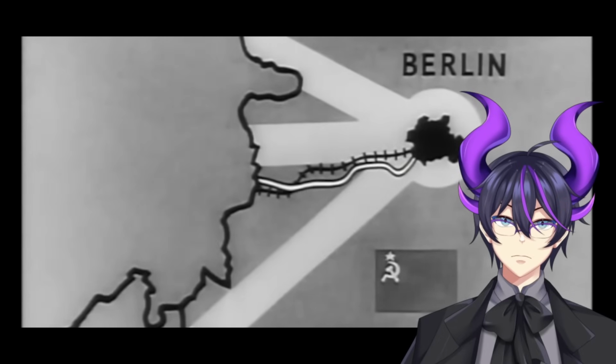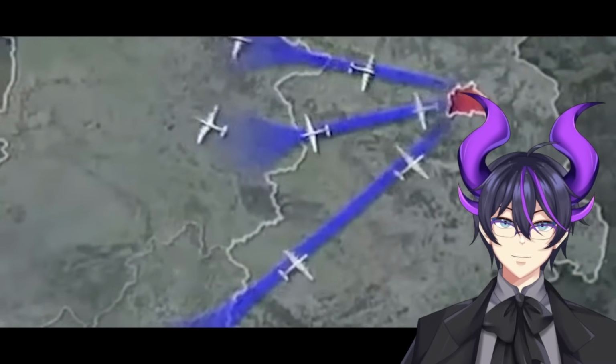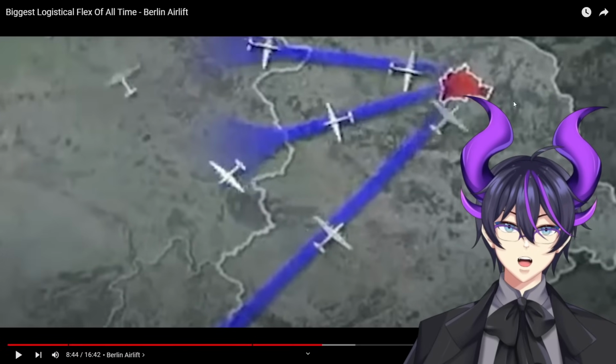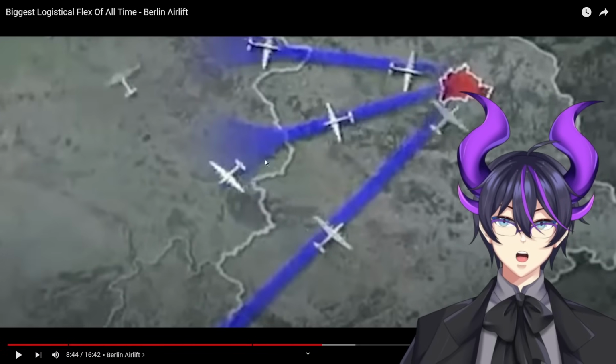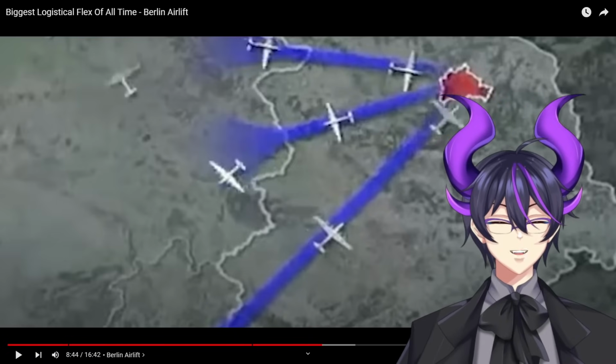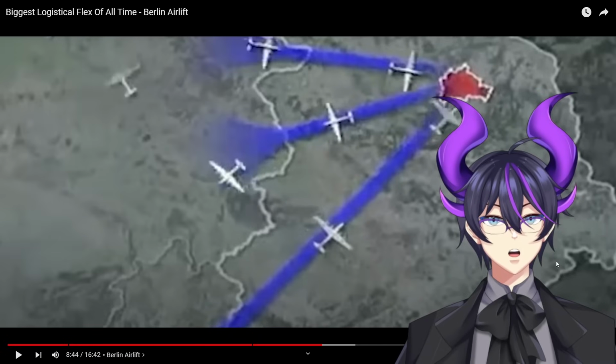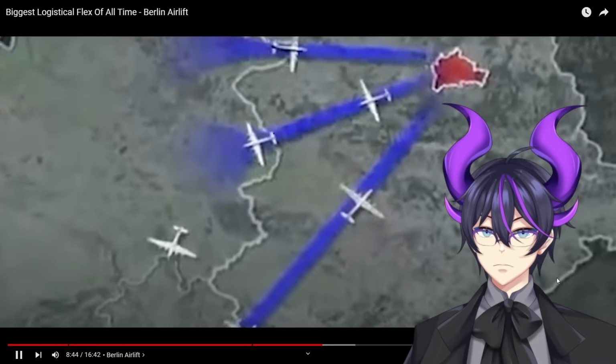There's 3 air channels to Berlin. The 2 on the outside are gonna be planes going to Berlin, and the one in the middle is gonna be planes leaving Berlin. Yeah, so you have 2 inlets, and then you have a single outlet, which allows you to exfil from that location. That makes a lot of sense, actually. For the 2 air channels going into Berlin, we're going to launch 1 plane every 3 minutes all day, every single day.